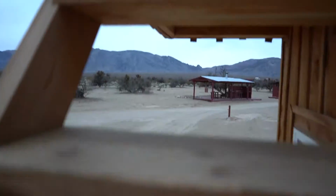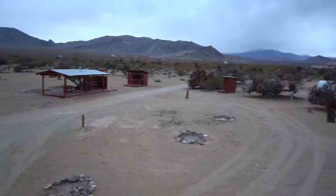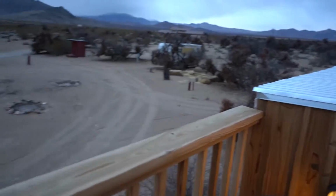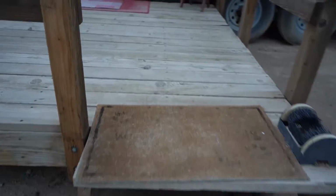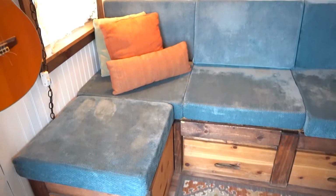Let's tell our friends on YouTube about this tiny home we're staying in, shall we? So we're up on the outside second floor of it. It's like a little deck, which is kind of neat because it gives you a really good view of the surrounding valley and all the mountains around it. You walk in through the front door, there's a little L-shaped couch there that also pulls out to a bed.